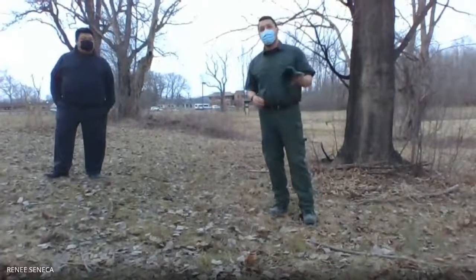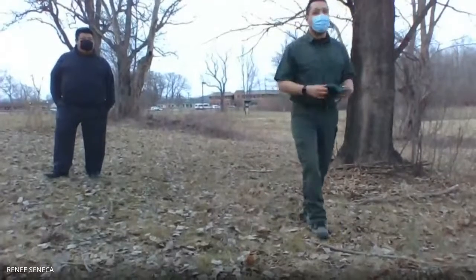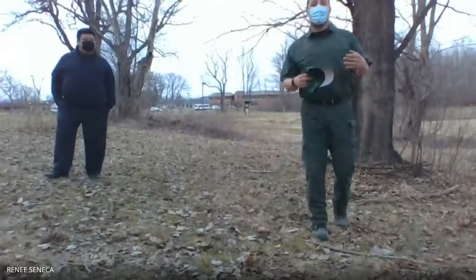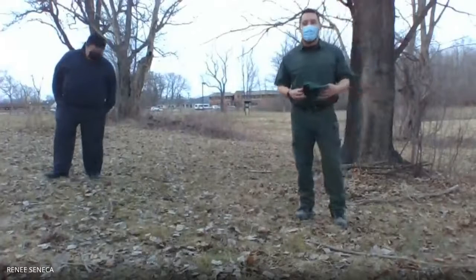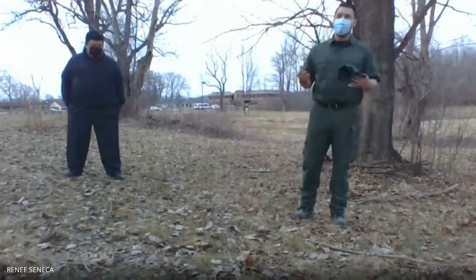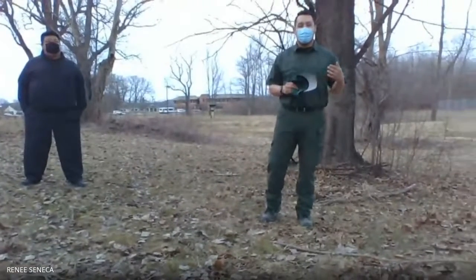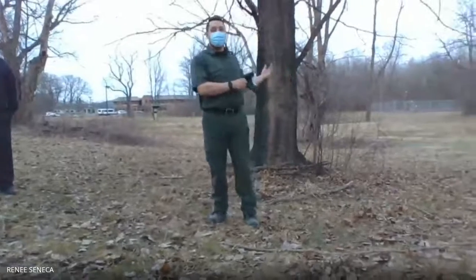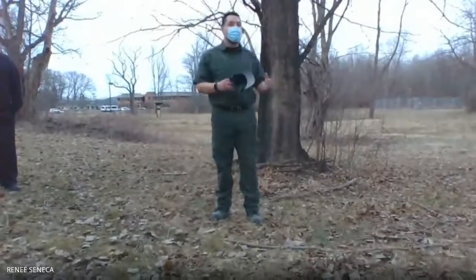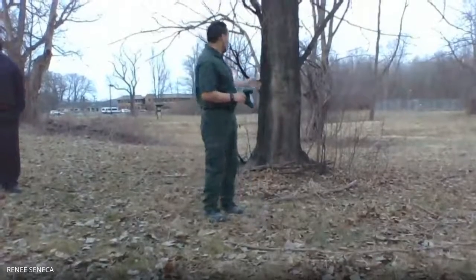So today, since the sap is running, we're going to be going over the maple portion, the tapping hands-on, more so just tree ID, what to look for, identification on the difference between these sugar maples and other maples that you might find in the woods. Like right here, this is actually a sugar maple.